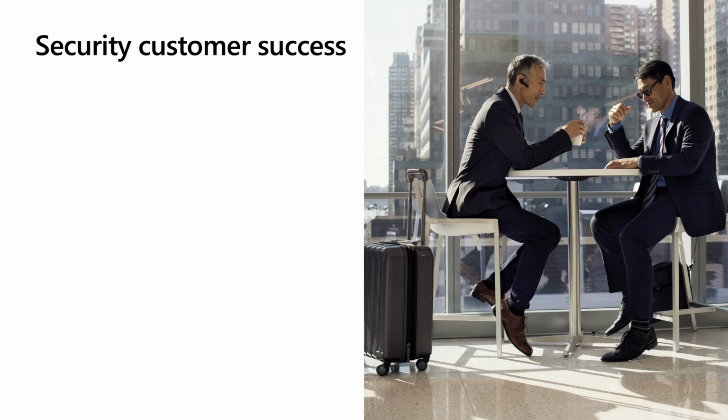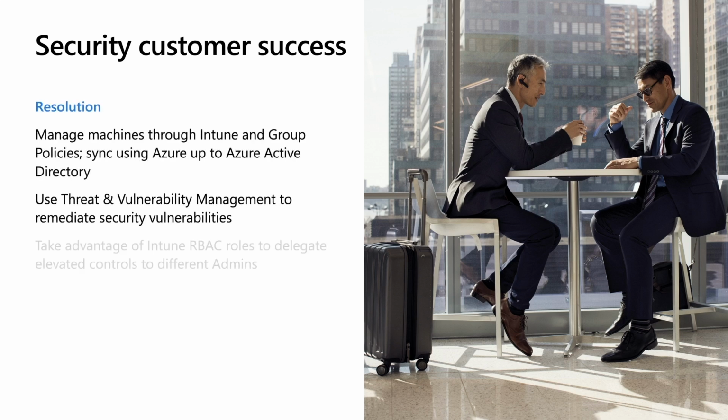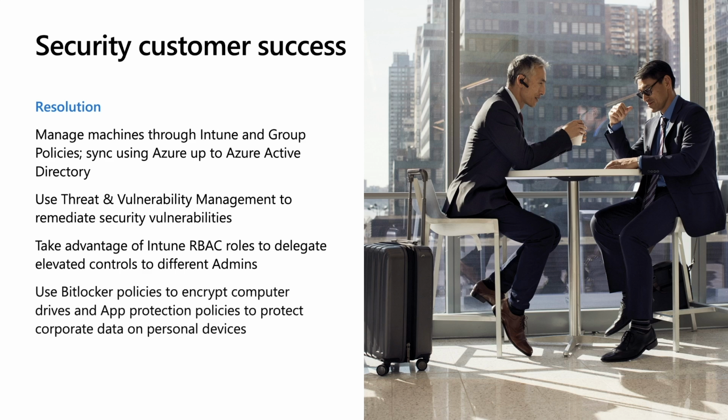When we started working with them, we helped them to sync their identities from Azure up to Azure Active Directory and begin to manage their machines through Intune and group policies. They have been taking advantage of Intune's RBAC roles to delegate elevated controls to different administrators so they can manage the devices within their region.